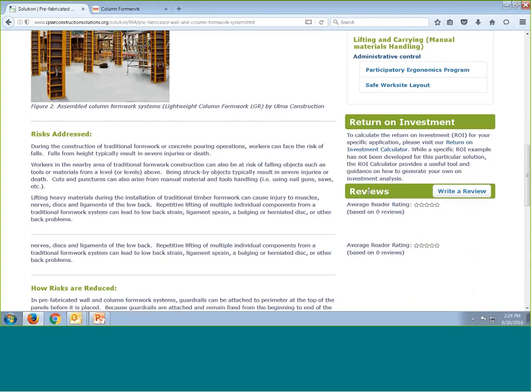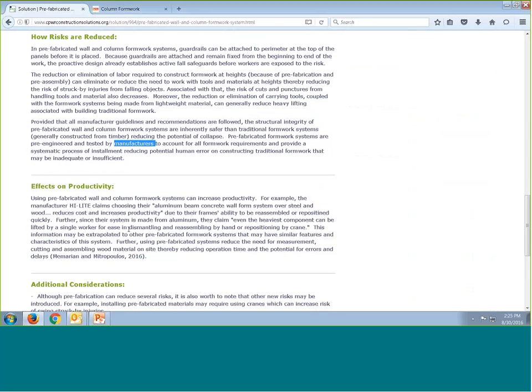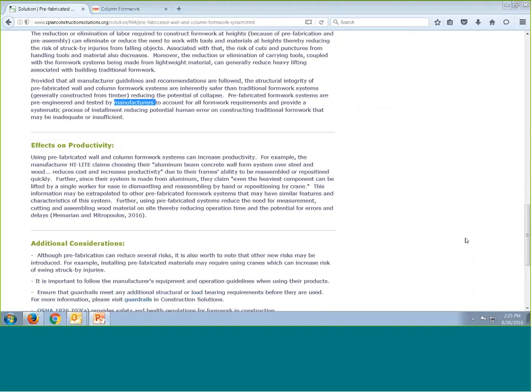Risks addressed and how risks are reduced were sections we just discussed earlier, so we can skip this. Under the effects on productivity is information that pertains to how using these prefab formwork systems affects productivity, in which you can imagine positively. So here we have a reference study by Babak, and you can read more about that.